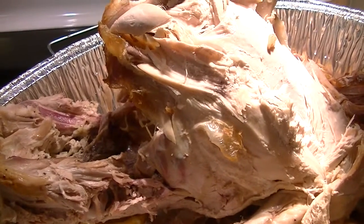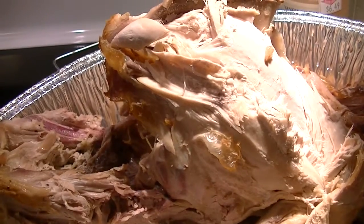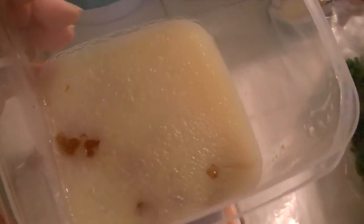Then I'm going to add some vegetables. So let's take a look and see which vegetables I'm going to add. So this is the pan drippings from the roasted turkey. As you can see, there's a thick layer of fat on top. Because it's been refrigerated, it's really easy to scrape off, and that's exactly what I'm going to do. However, the stuff that's underneath is packed full of flavor, so I'm going to add that to the stock.